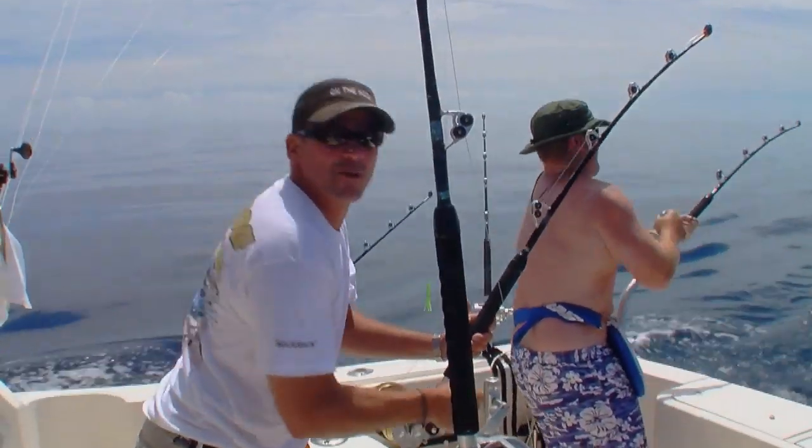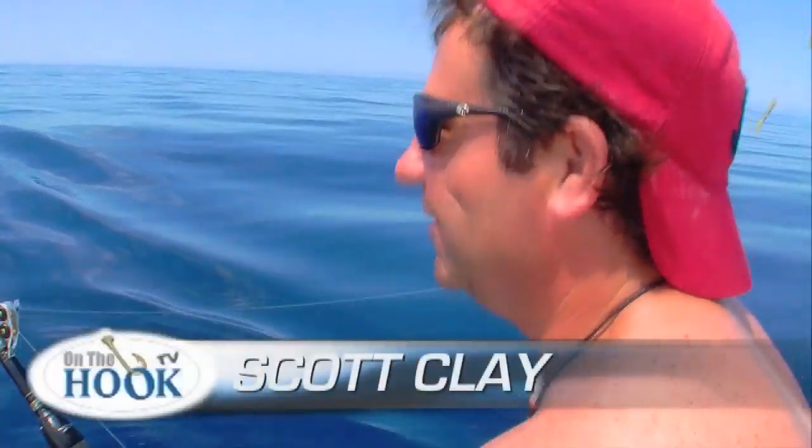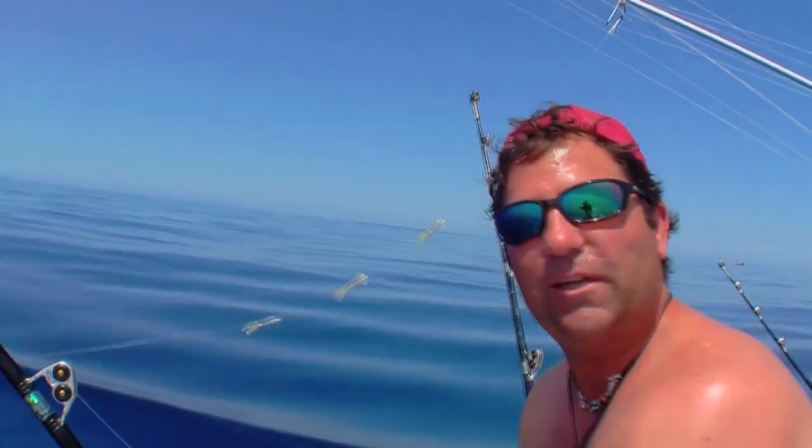Well, as you see, we got triples here. We must have run through a school of yellowfin because we got three lines hit at once. These yellowfins were running crazy. I got the first rod that got hit, so he's the farthest out and took the most line and ran off. And all my crewmates buckled themselves and belted themselves in and left me with not a belt.